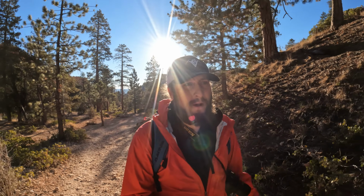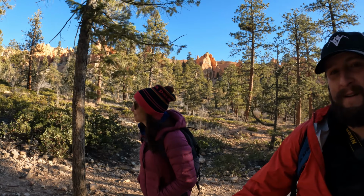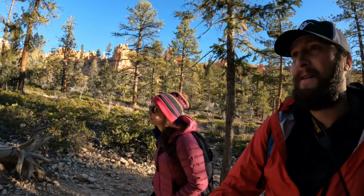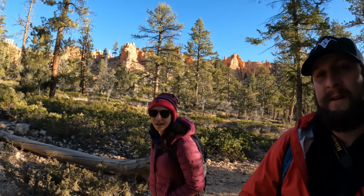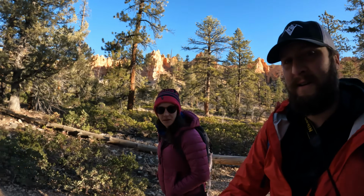This part of the loop, you might be like, Mickey, this hike sucks. What are you talking about? But just give it a little time and you'll be back into the hoodoos here, and there's some really cool spots as you get to Queen's Garden and then as you climb up to Sunrise Point. This isn't as cool as the hoodoos, but it also is really cool, the ecosystems within an ecosystem. You feel like you're in a forest right now, so I think that's pretty cool too.